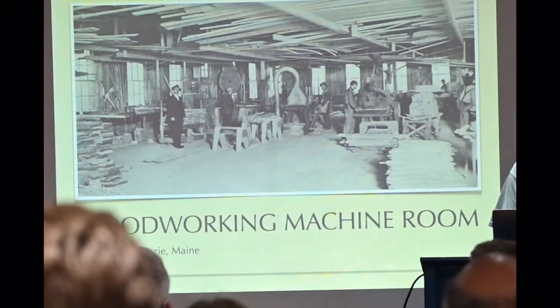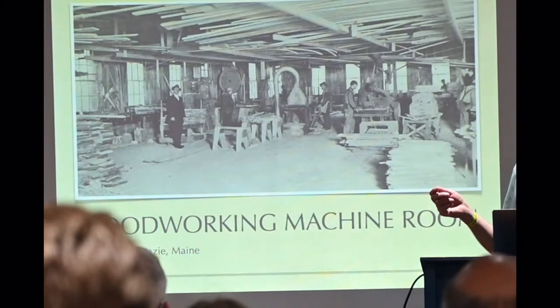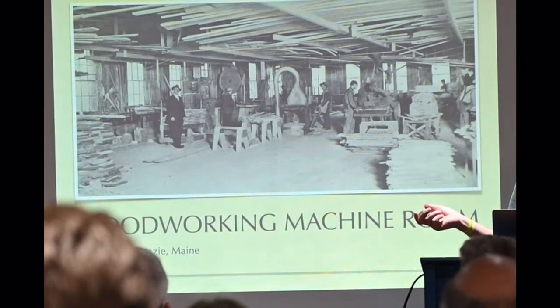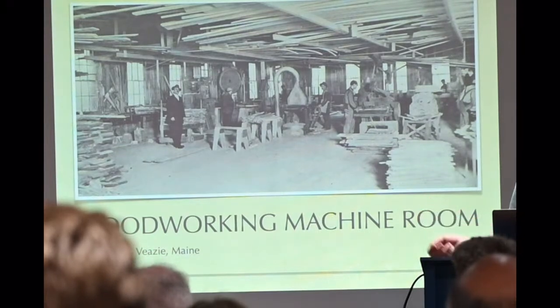And then the gunwales, which are the long parts that run end to end, were, if they're local species, pretty much spruce, ash, sometimes white oak. Otherwise, on fancy grades, they would use mahogany.